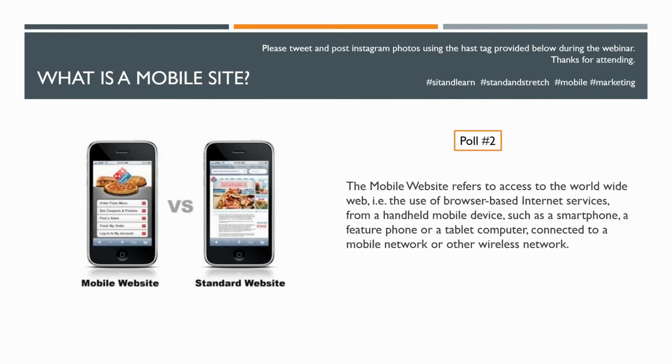So here's a great view of what the expectations are for your standard website on a mobile phone, and then also the mobile website. This is a look at the mobile website, and it refers to the access of the www browser-based internet services from a handheld mobile device such as a smartphone or a tablet. So the instance I just explained, you'll see in the picture on the right side, you have the pinch and zoom issue of looking at a standard desktop website from a mobile phone. And on the left side, you see something that's very optimized to get the minimized amount of clicks and also find a store, coupons and promos, track my order, and then order from our menu. So you can see that there's two different attitudes there. It's a very, very conscious effort to make this happen.